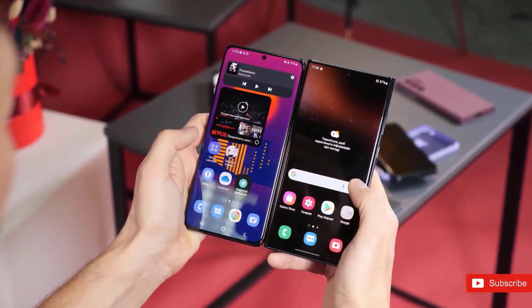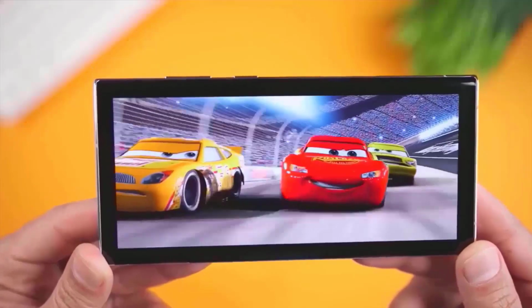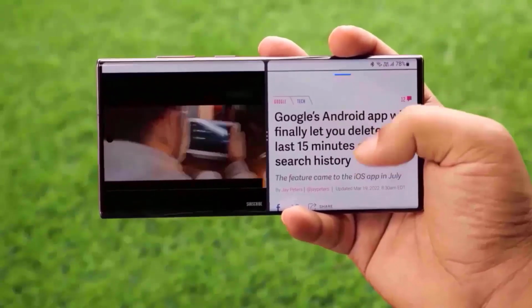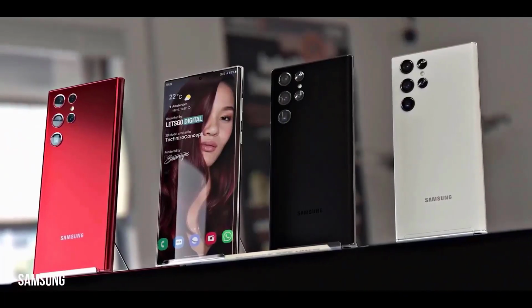Now what about the colors? Leaker Ross Young has our back here, predicting the 4 colors the S23 phones will launch in, and he says these will be the same colors across all 3 models. The upcoming colors are going to be beige, black, green, and light pink.